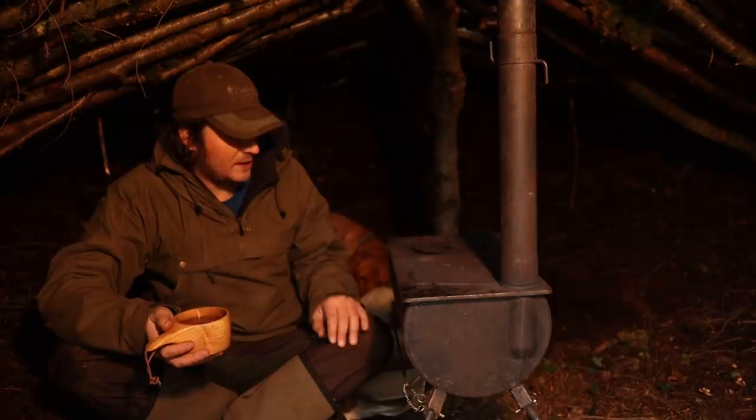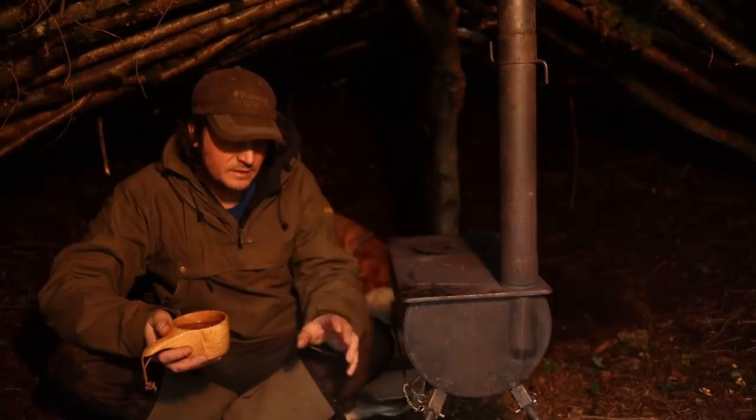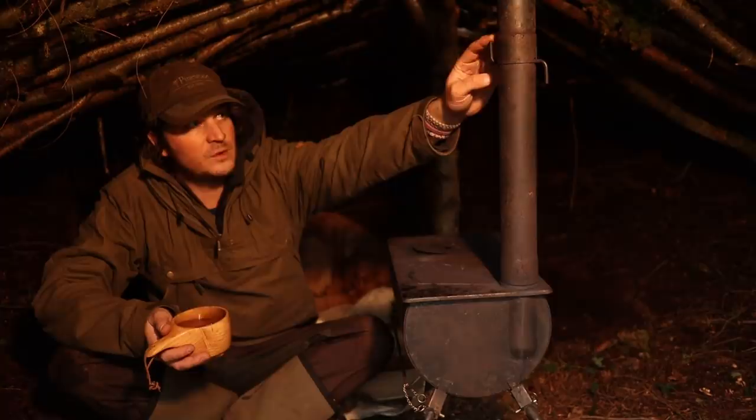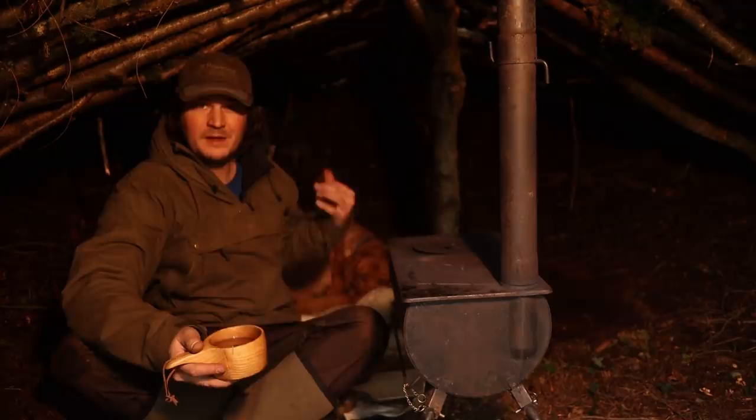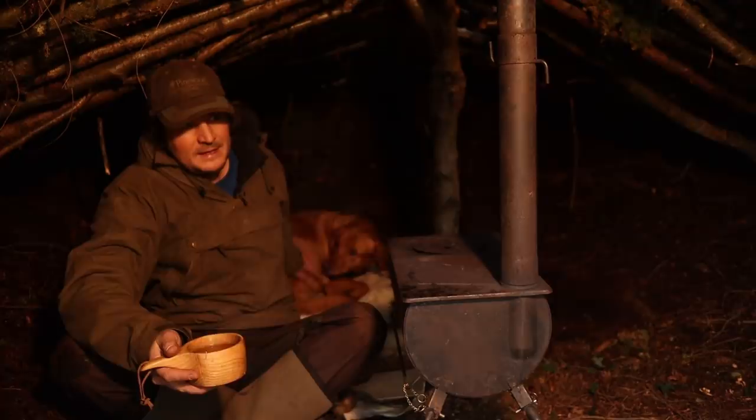If it wasn't for me getting that firewood before going to bed, I don't think this would have been going in the morning. All I had to do was open that up, put a few more little twigs in that I found down here, let a bit more air in, and it all just came back to life. So yeah, not too bad at all. Amber, I think she might have been a little bit too cold, so she's a bit tired now. She's had her breakfast.